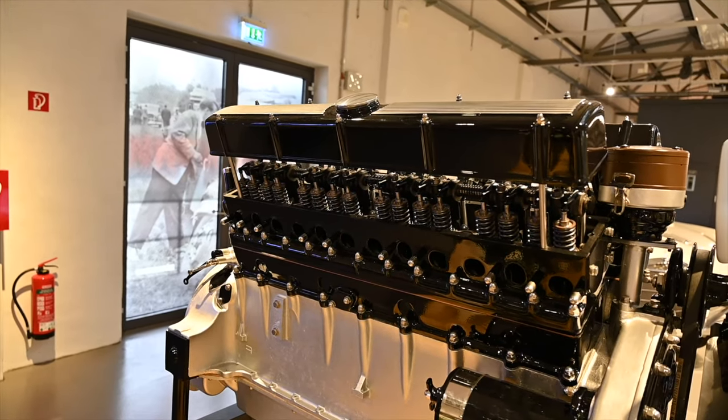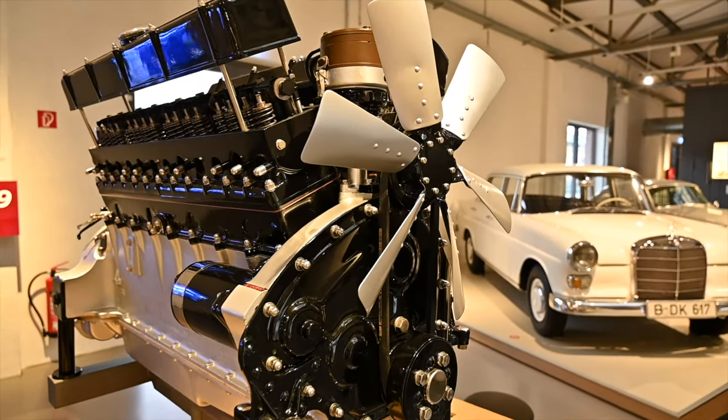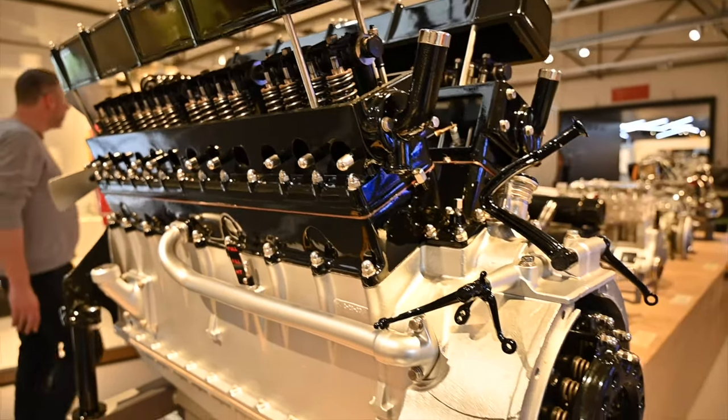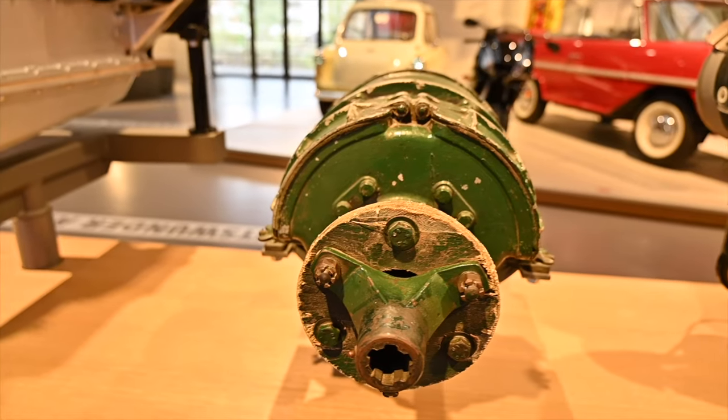You'll find also many car parts, for example, a collection of engines. Or other devices and parts of cars, which gives good insights how the cars were in history.